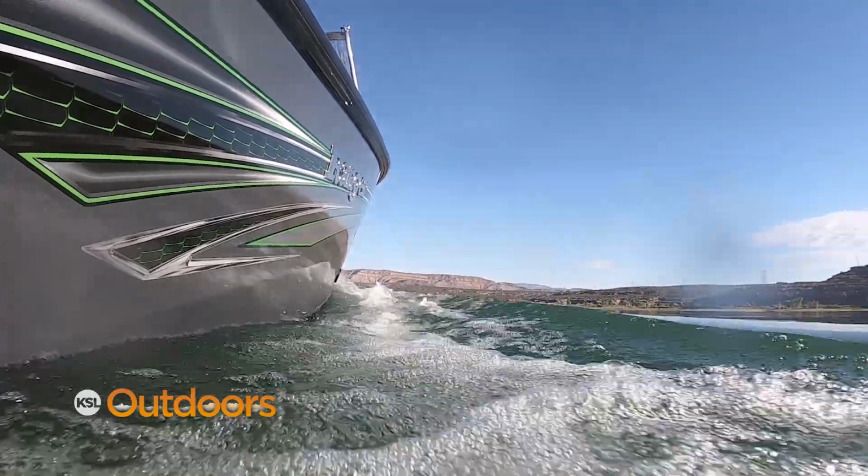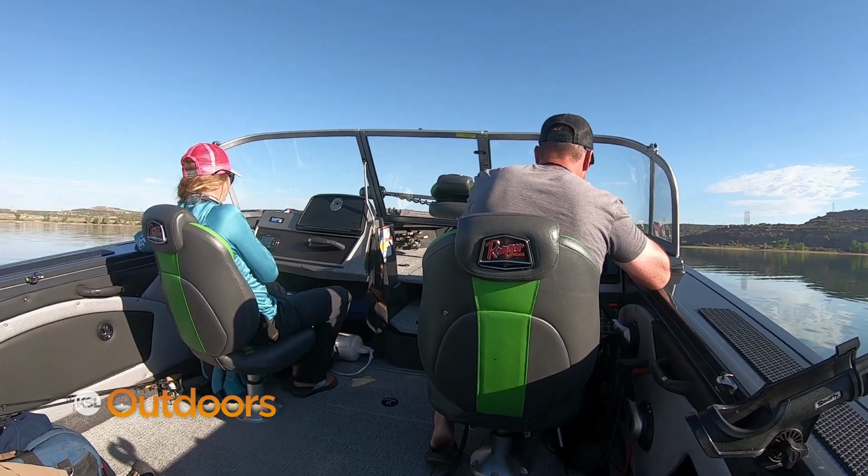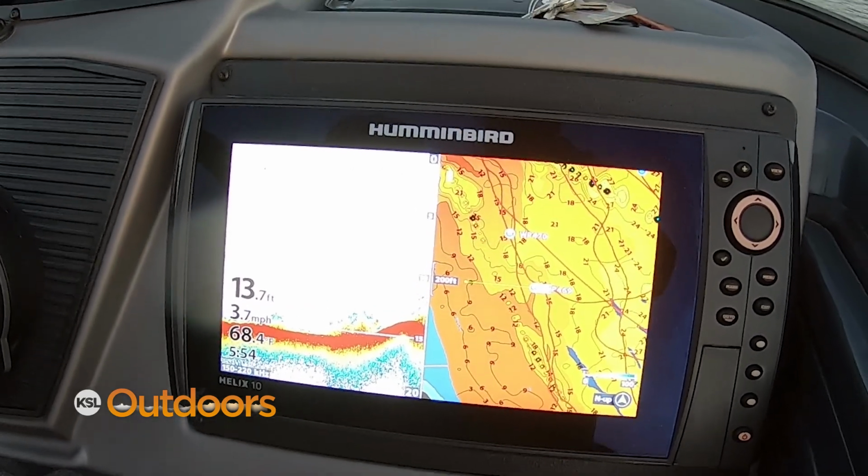Where are we headed? We're just gonna drive around and see if we can mark some better numbers of fish. Sooner or later, we're gonna bump into a bunch of these guys laying on bottom.